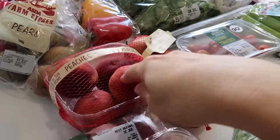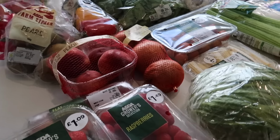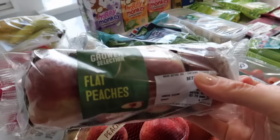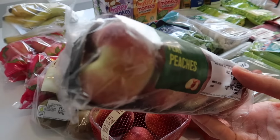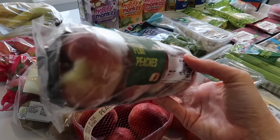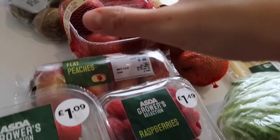Anyway, let me know, do your children like peaches? What is your child's favourite fruit? Or is there anything they absolutely won't touch? So I'll be interested to see if the children like those. But I also got flat peaches. I've had both of these before, but if I'm honest, I can't remember which ones I liked and what the difference was. So I think they're also called donut peaches sometimes, aren't they? Anyway, got those as well.